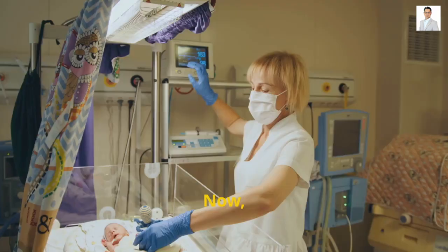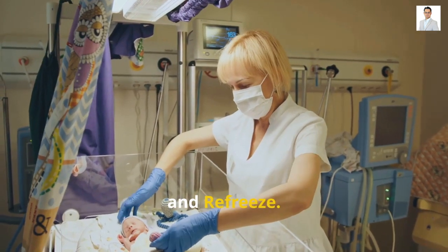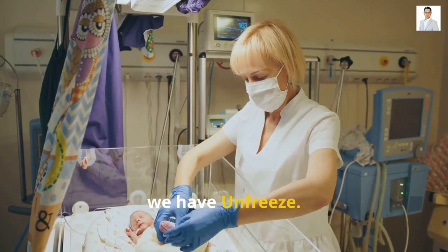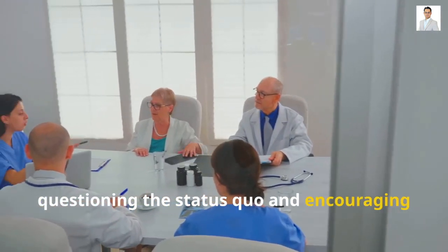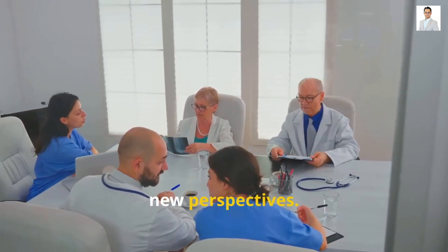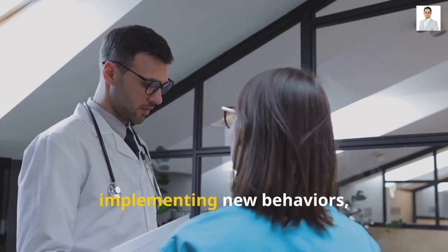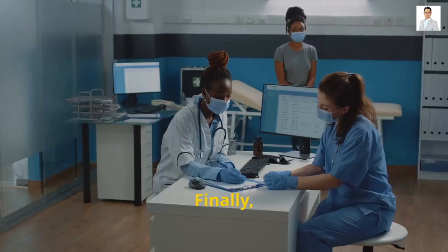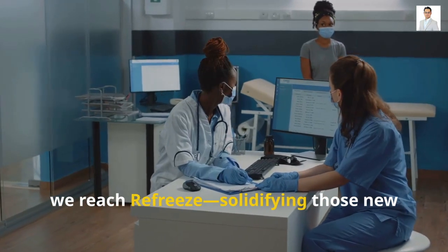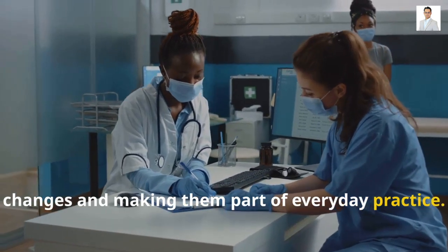Simple, right? Now let's talk about Lewin's 3 stages of change: unfreeze, change, and refreeze. First we have unfreeze. This is where you prepare for change by questioning the status quo and encouraging new perspectives. Next, we move to change, introducing and implementing new behaviors, attitudes, and processes. Finally, we reach refreeze, solidifying those new changes and making them part of everyday practice.